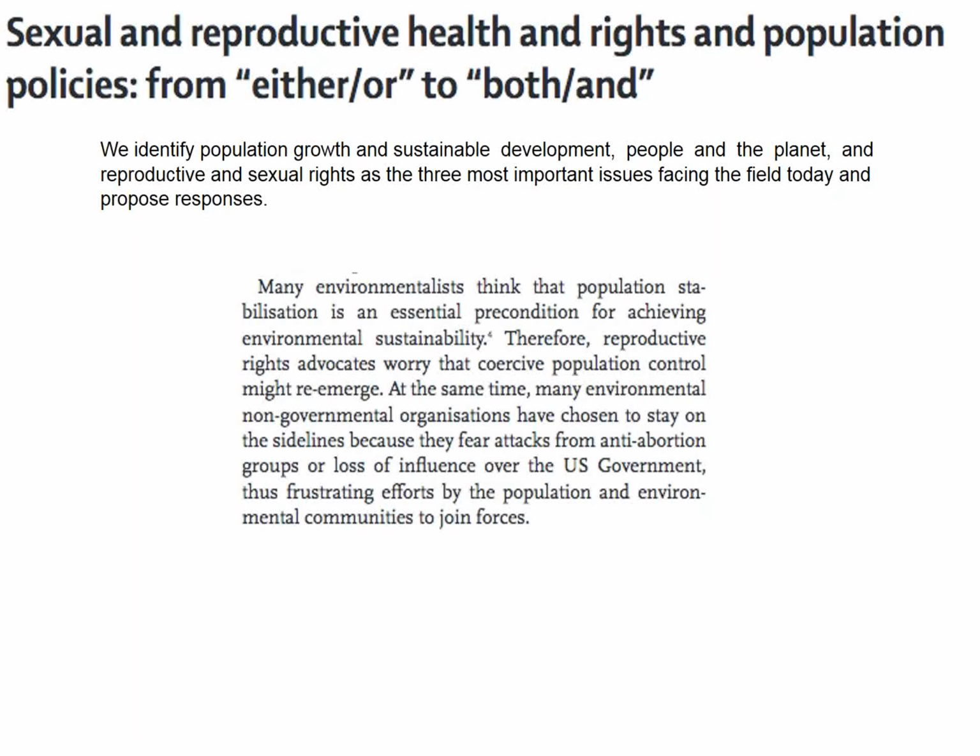Then the review in the Lancet I didn't understand. It's entitled Sexual and Reproductive Health and Rights and Population Policies. It's true that the world's population has almost doubled from 3.5 billion to 7.5 billion between 1945 and today. And the postulation is that it may double again in the next 80 years, or between now and 2100.